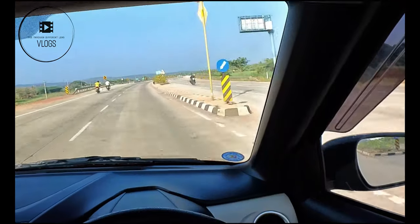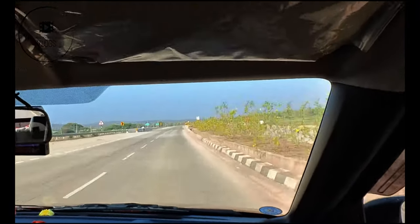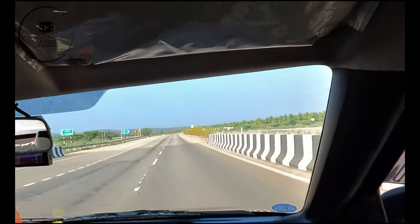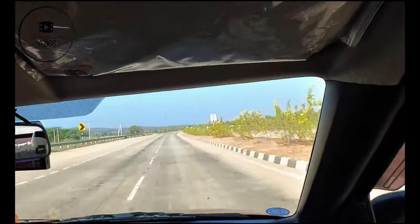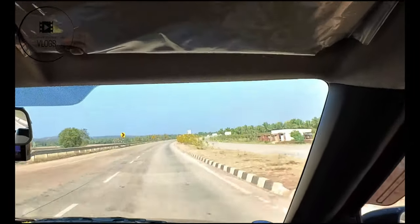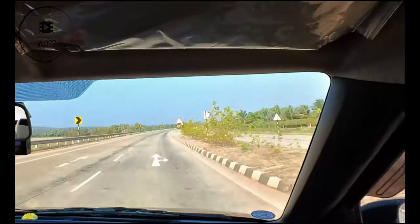The roads are pretty good and it's a 6-lane road, so I think this is one of the best things we found out this time while going to Old Magazine House. This road goes straight till Kalgatki, and we'll keep you posted once we reach Kalgatki.